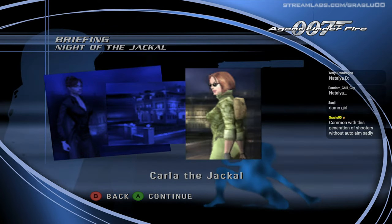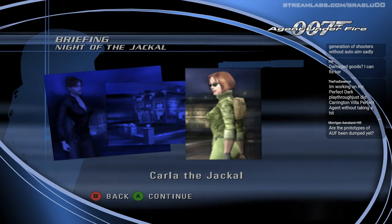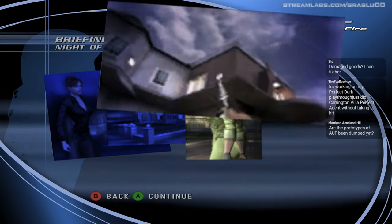There is evidence that Malprave has hired Carla the Jackal to raid the embassy and kidnap Dr. Demescu. Bond, you must prevent her from being kidnapped.